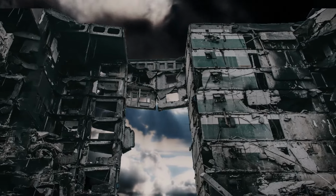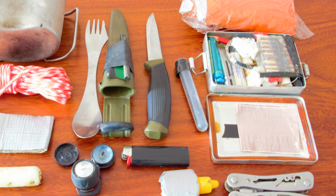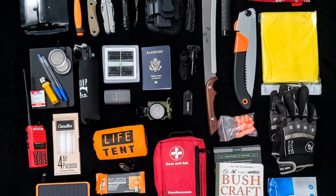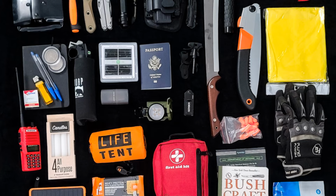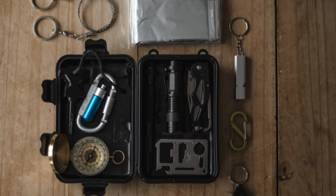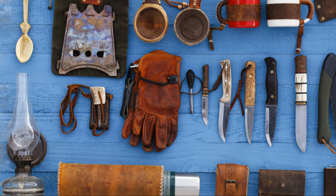And while we've got our canned goods, bottled water, and first aid kits at the ready, there are some unexpected items that can make a world of difference in a survival situation. We're talking everyday items with extraordinary uses. Items like petroleum jelly, pool shock, even aluminum pie pans. Yep, you heard that right. These are items you probably have lying around your house right now, but I bet you never thought they'd be critical in a survival situation.